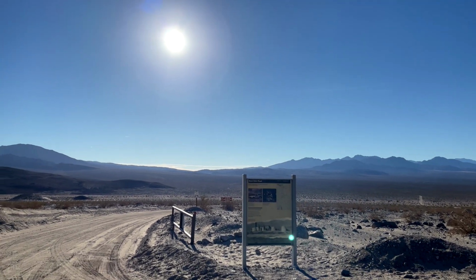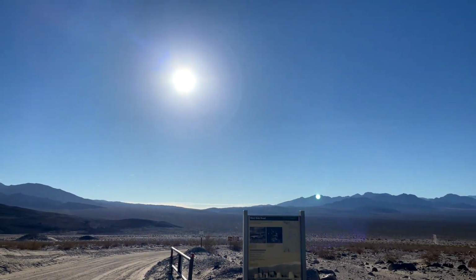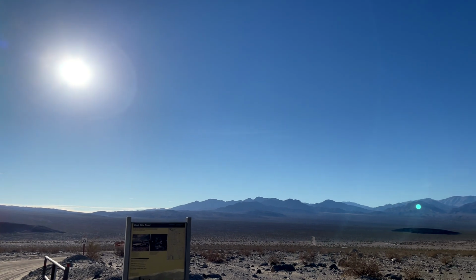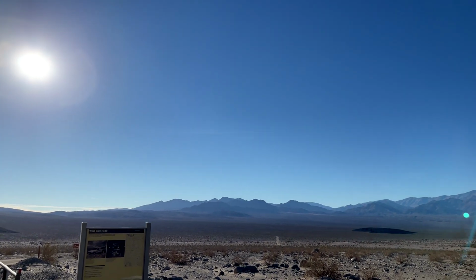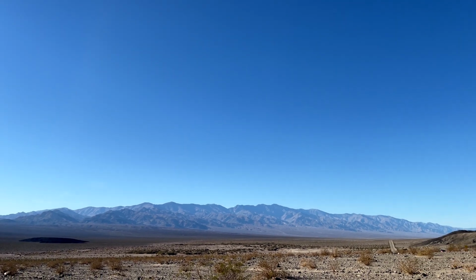And so we came a couple of miles on the West End Road, but yep, we came down out of the mountains right over there. And we're gonna head off in this direction.